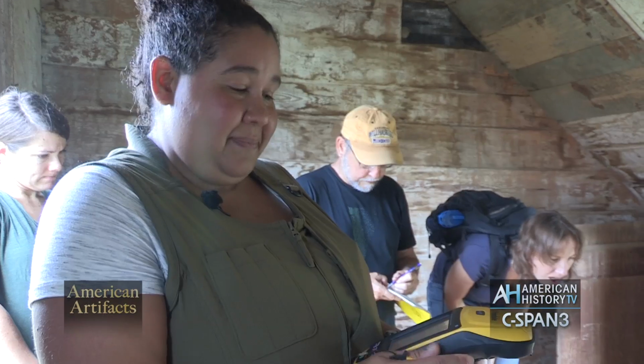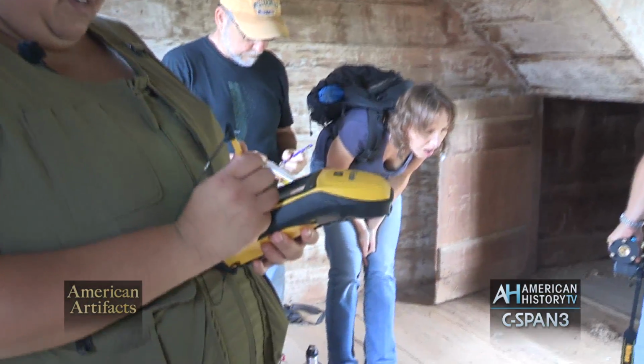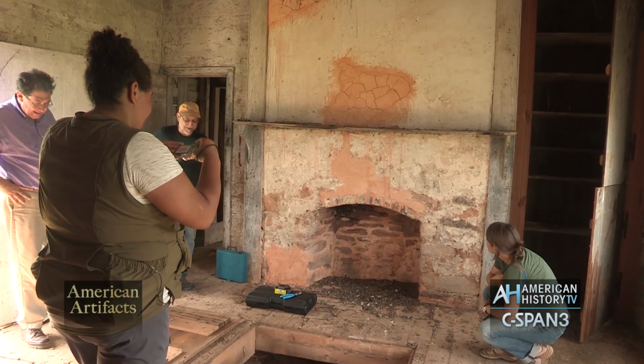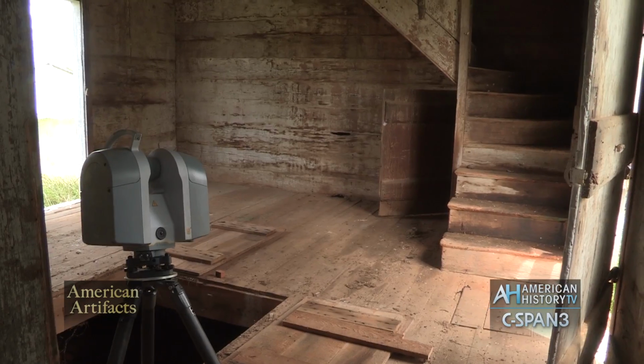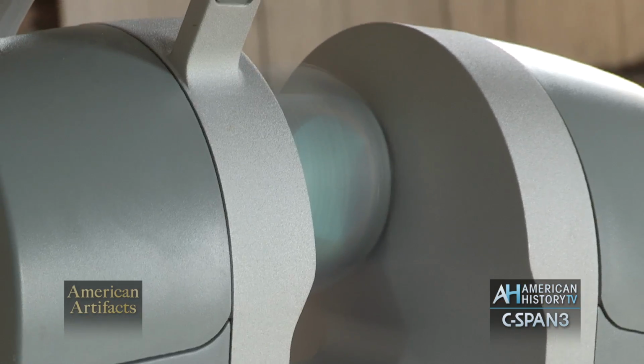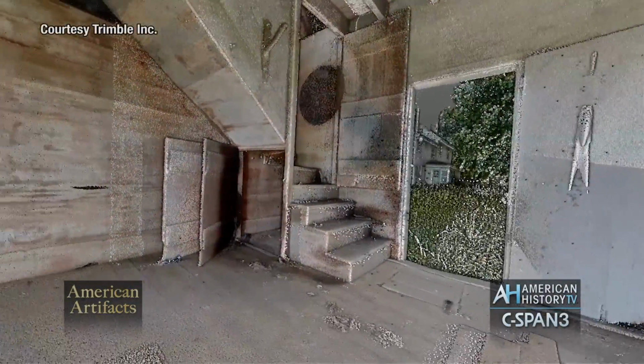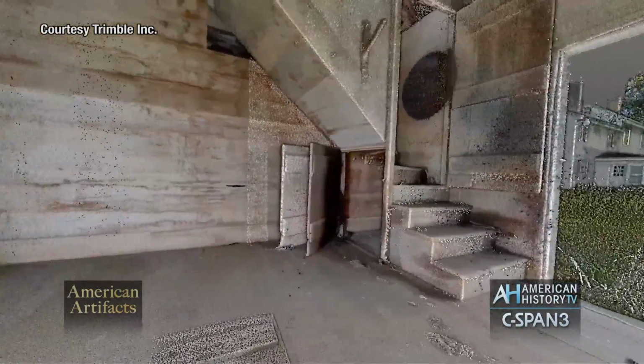I have partnered with Trimble, which is the company that makes the survey equipment that I use, to do the highest level of documentation that is available to us today, which is 3D laser scanning. It's important to do this because, one, documentation is a type of preservation.